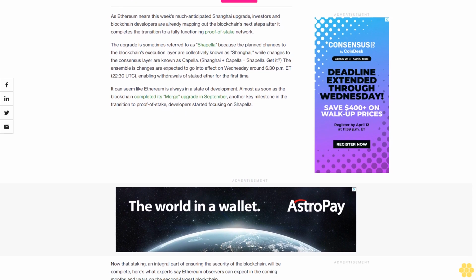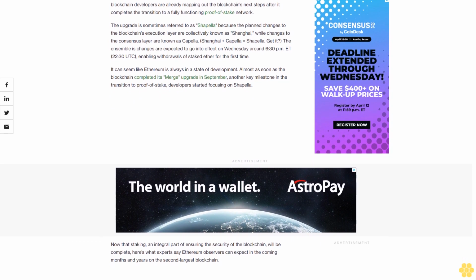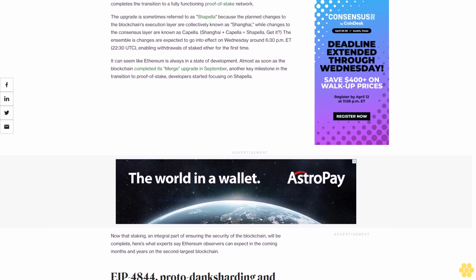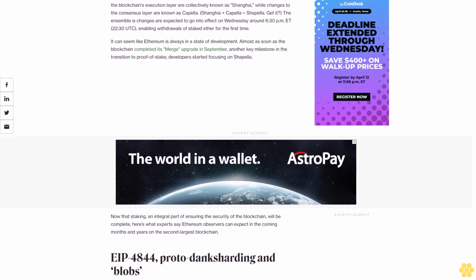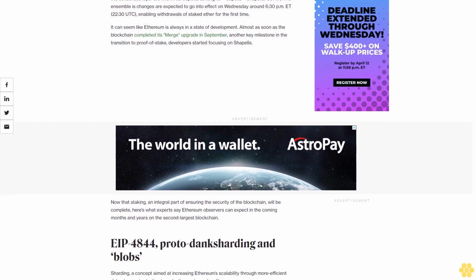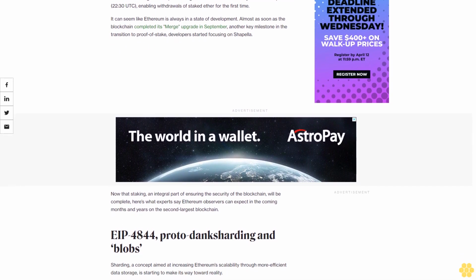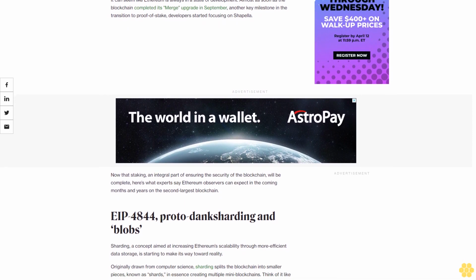It can seem like Ethereum is always in a state of development. Almost as soon as the blockchain completed its Merge upgrade in September, another key milestone in the transition to proof-of-stake, developers started focusing on Shapella. Now that staking, an integral part of ensuring the security of the blockchain, will be complete, here's what experts say Ethereum observers can expect in the coming months and years on the second largest blockchain.